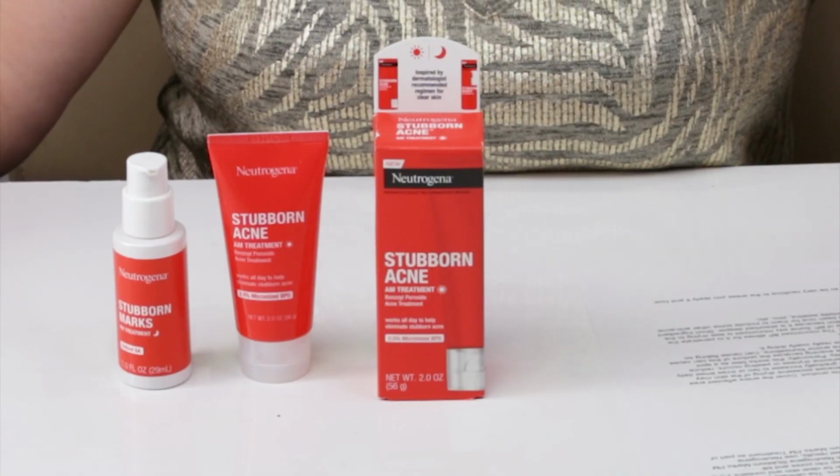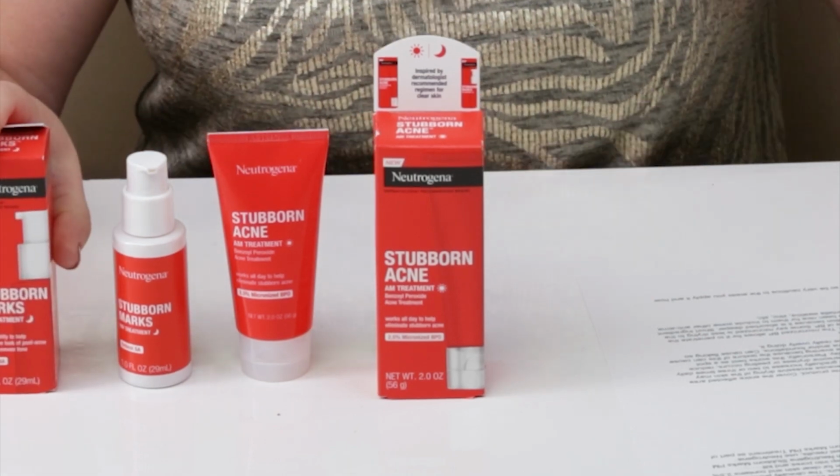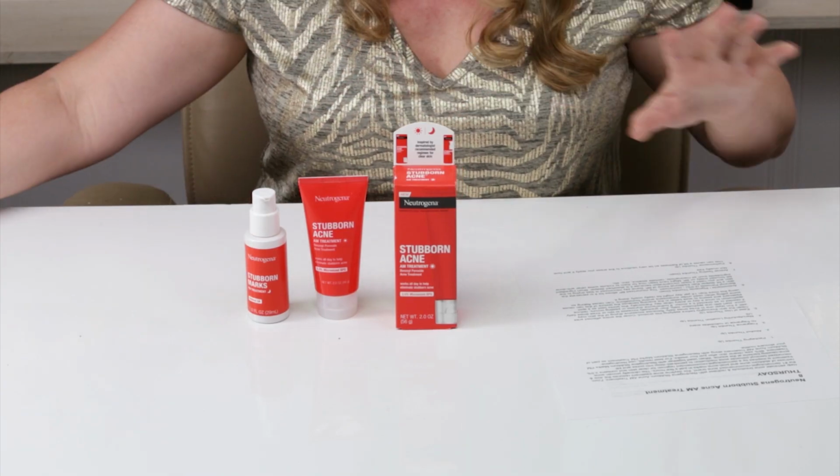Okay, so Neutrogena recently released this as well as, God, they've been releasing a lot of new products lately. It's out of control. They're new cleansers I wasn't a big fan of. I tried a few of them, but anyway, so these are new. So today I'll be reviewing the AM treatment. Tomorrow I'll be doing the PM treatment.